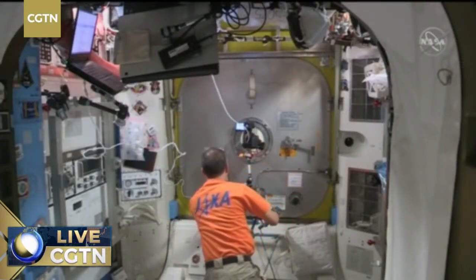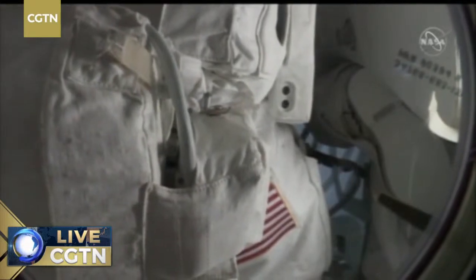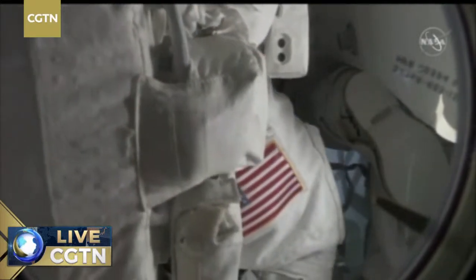Depressed pump man ISO valve is closed. Copy, and you can turn pump power to all SF. Depressed pump power is off, OFF. Okay, I see it off.